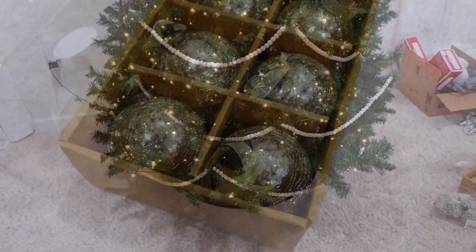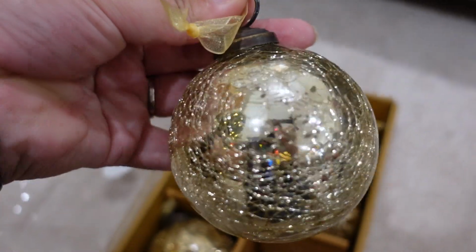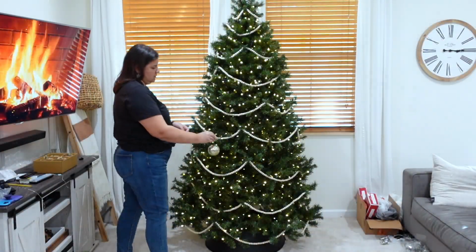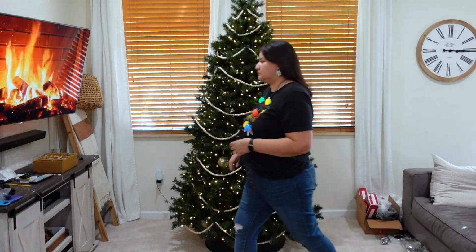I did fill in the gap with another row of beaded garland, and I got these ornaments at Ross. They are beautiful. I am in love with these. Mercury glass is definitely something that I just love for Christmas, and I feel like it gives it a vintage look, and it's just classic.